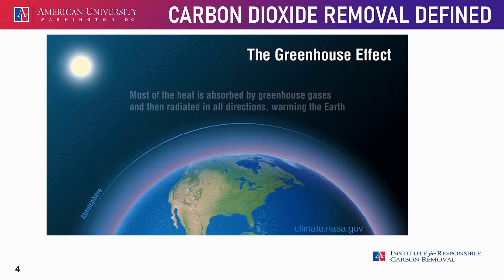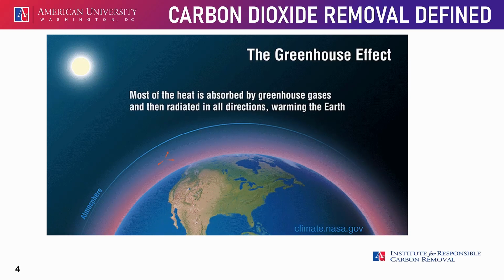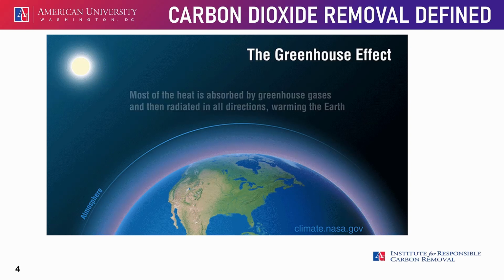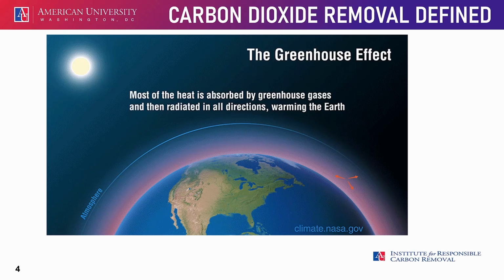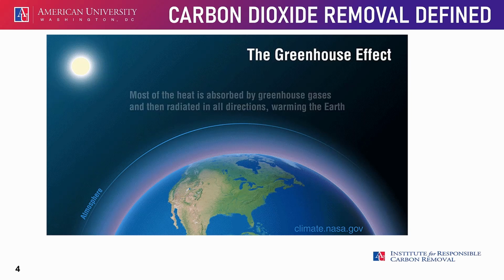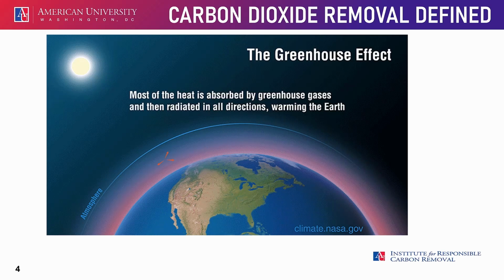So the idea of carbon dioxide removal is to remove some of those greenhouse gases that trap that outgoing radiation, meaning that more radiation escapes to space, and that reduces overall ambient warming, or what we call radiative forcing, the balance between incoming radiation and outgoing radiation. Carbon dioxide removal approaches are usually loosely categorized as either natural, combined or mixed, or technological or novel.